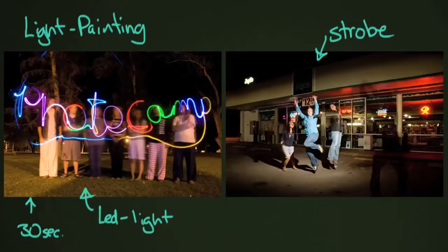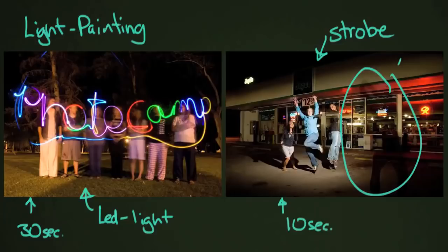I'll show you another example here in a second. And this one to the right, you can see that we just had someone, you can see the person actually standing here, fire a strobe at our friends while they were jumping up in the air. And this was probably maybe like a 10-second exposure or so. But it doesn't matter because just that one moment where the flash hit them is when you actually see our friends there.